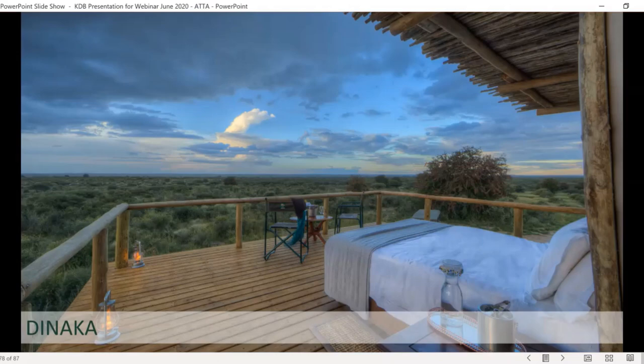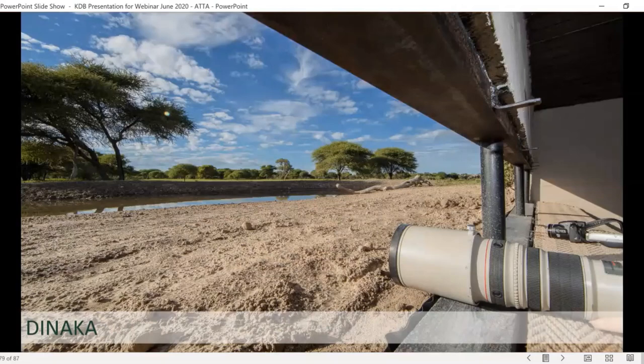We also have the photographic bunker, amazing for keen photographers. You're getting that money shot where you're eyeball to eyeball with your subject. The water is just a mere couple of meters in front of you. We get a lot of game coming down here, so you can get amazing photographs of them.